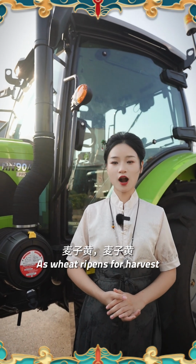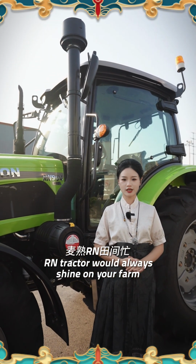As wheat ripens for harvest, RN tractor would always shine on your farm.